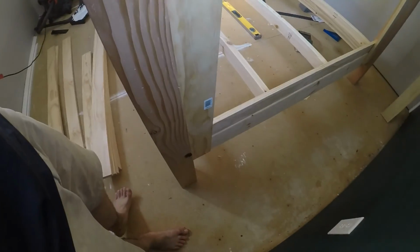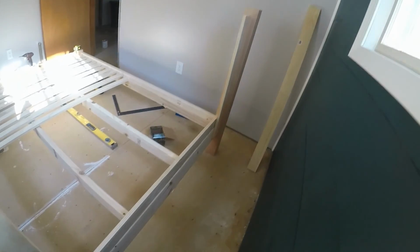Those are just screwed in on the back, and then I have a little pin nailer that I'll pin nail through the back side into that 1x. So that'll do it. I'll get another video when it's all done and the mattress is on it and it looks pretty. I think Sarah plans to paint this instead of staining it, to hopefully match the ceiling a little bit and lighten it up against the dark green wall. We'll check back in a little bit and show you the finished product.